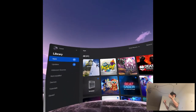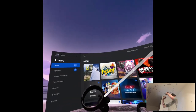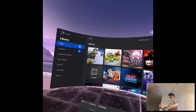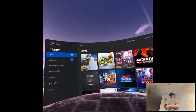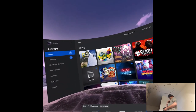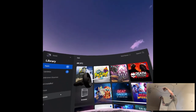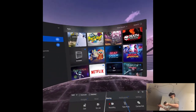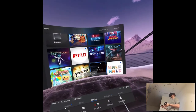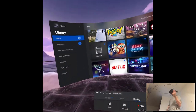Because I feel like it's also a beginner application. When you are giving a Quest to someone new to virtual reality, I think that's actually also a good application to give them to experience virtual reality for the first time. Just like first steps, like other games such as Space Pirate Trainer or whatever.